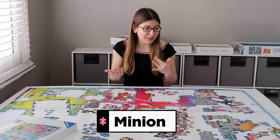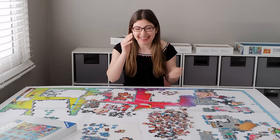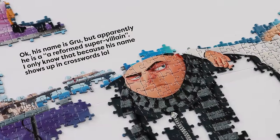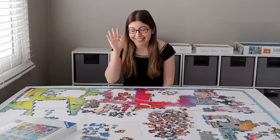I wish the code word could be the name of one of these characters, but I've never seen the Minions movies, so I don't know what anyone's name is. No, I think the evil guy, isn't his name Gru? I saw the first Despicable Me like 10 years ago. I might be wrong on that, I don't know.